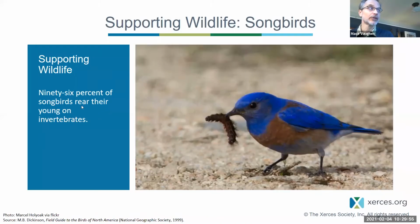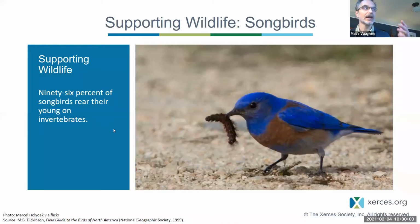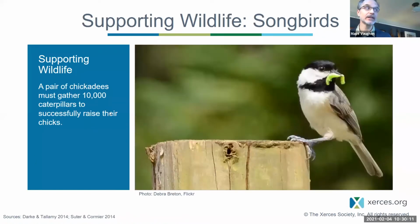So let's just look at songbirds for a second. 89% of birds overall feed on insects during some life stage, but 96% of songbirds rear their young on invertebrates alone. If we take chickadees as one example, they'll gather 10,000 caterpillars to successfully raise a brood of chicks. And so you've got to have good bug habitat in the landscape. As my old friend Wendell Gilgert always says, bugs drive the system. So we've got to have bugs to drive the wildlife system.